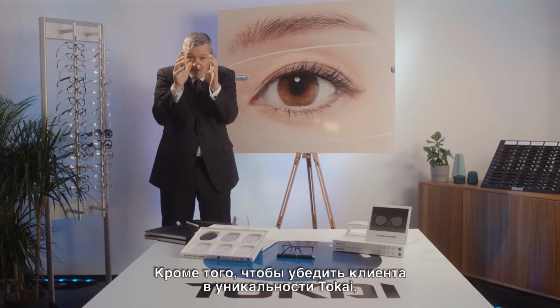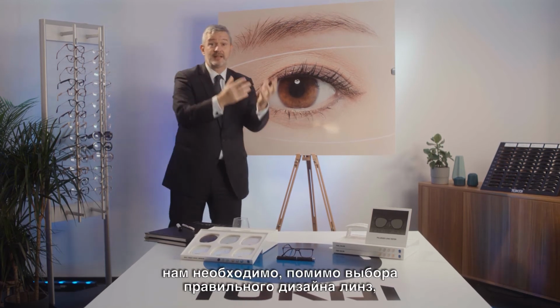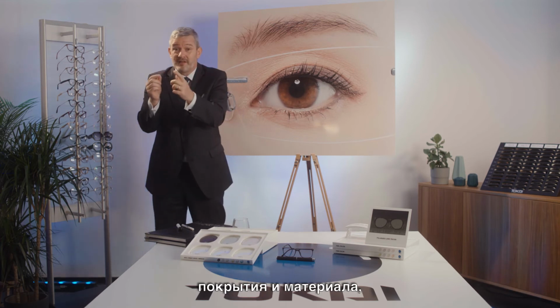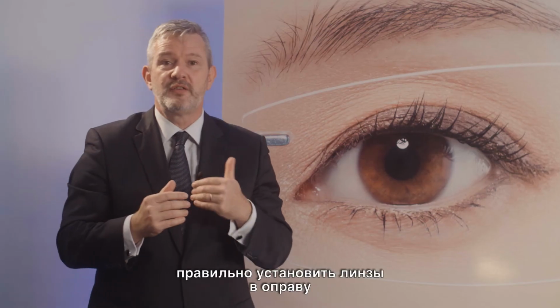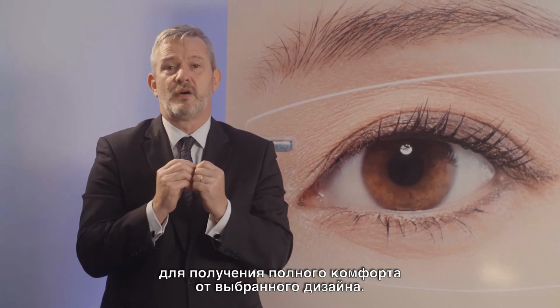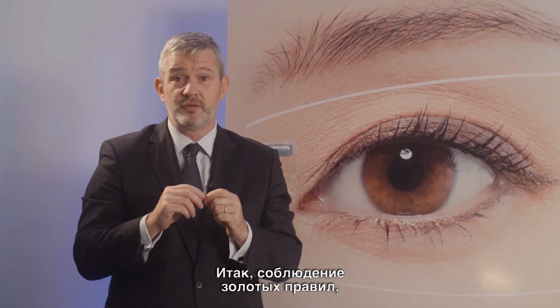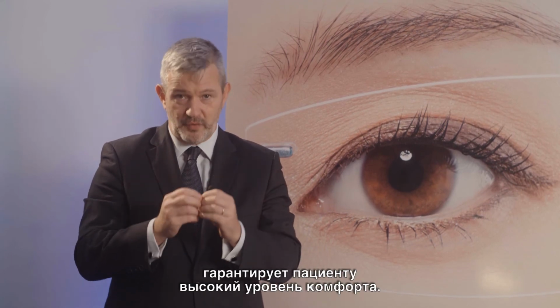Additionally, to convince the wearer of Tokai's uniqueness, besides having selected the adequate lens design, the correct coating type and material, we need to fit the lenses correctly into the frame and provide full comfort of the given design. So when the golden rules are being followed, we guarantee great comfort for the wearer.